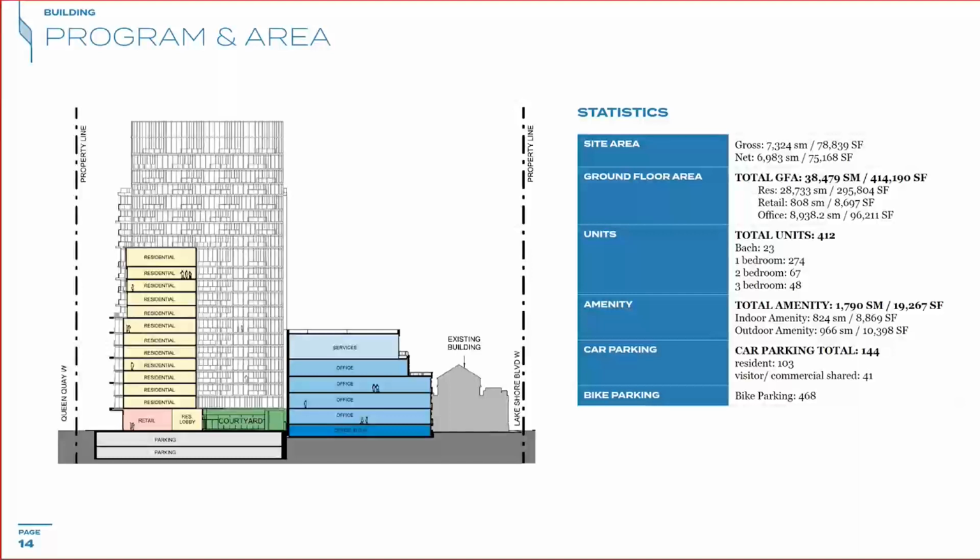The stats, I don't need to really go through that. Suffice it to say that the building is considerably smaller, with a lot more retail on the street, less retail internalized, which was a comment that people had last time. We've also increased the amenity space, and increased the ground plane open to the public in terms of a through block connection and the courtyard, and much wider sidewalks. Next, please.